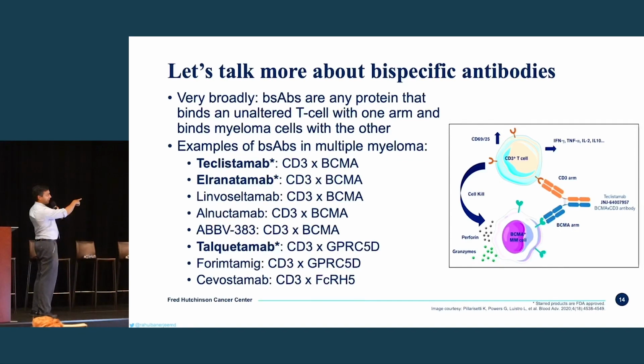It was a Tuesday. It was in clinic. I think 50 weeks ago. It was approved a year ago. Elranatamab and talquetamab were both approved 2 months ago in August. So this is a lot of advancement happening very quickly. And there's a lot of other drugs here: linvoseltamab, alnuctamab, ABBV-383. Forimtamig targets GPRC5D, again, that other protein. Cevostamab targets another protein. So there's a lot of cool advances happening here.